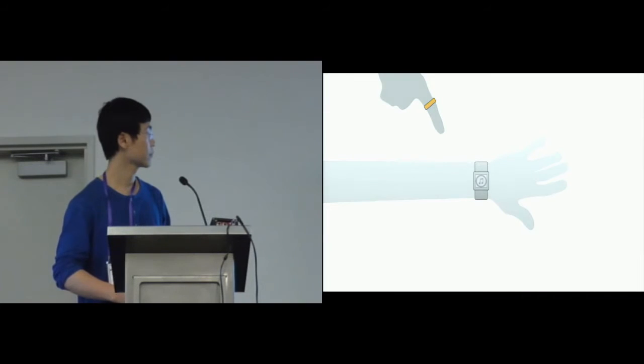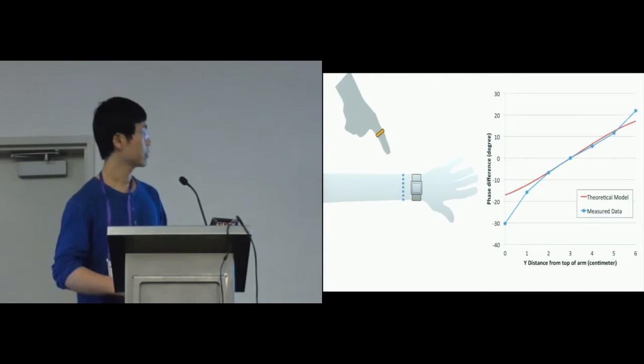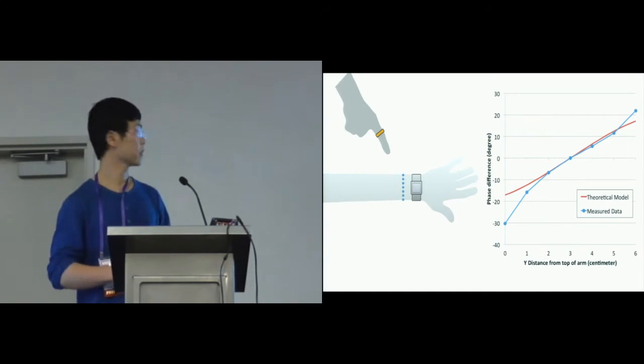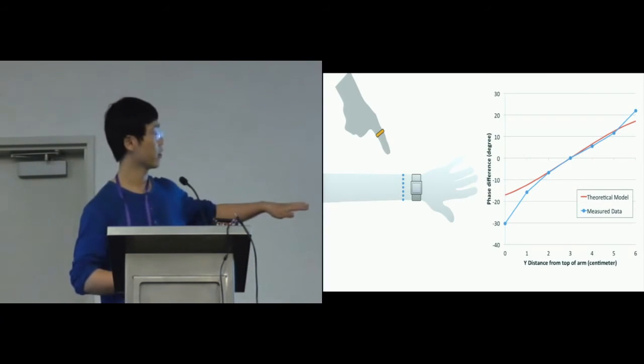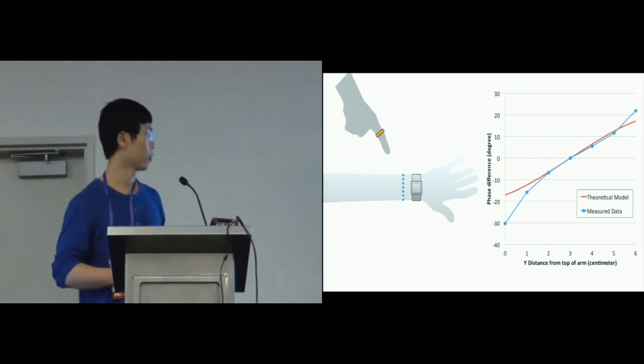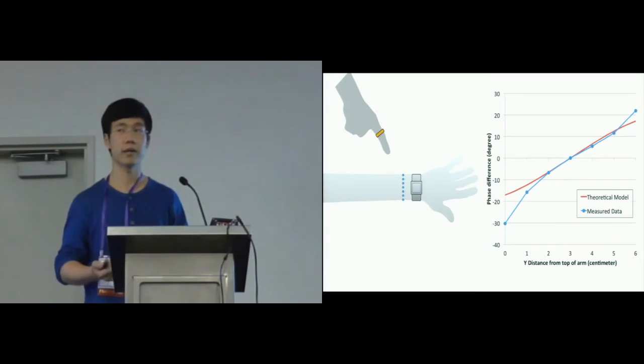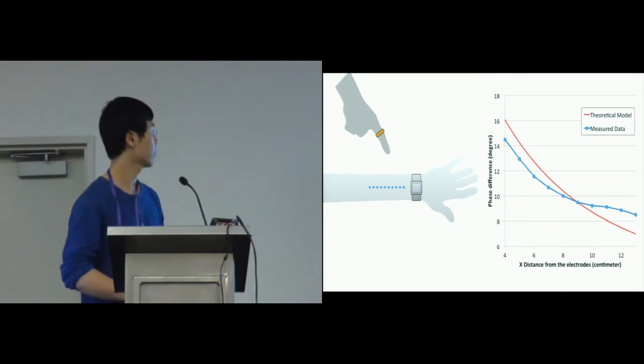We conducted a series of experiment to verify our sensing principle. Here, we draw 7 dots on the user's wrist along the wristband, and we compare what we measured with our predictions. So in this chart, the red line is based on our theoretical model, and all the blue dots is what we measure when we touch on these 7 dots. As we can see, these 2 signals matches each other pretty well.